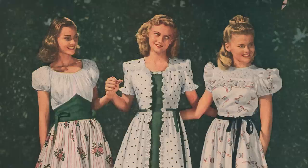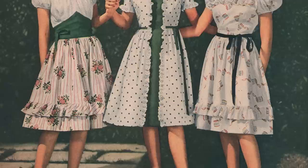Princessy, almost little girl looking dresses, but for juniors. Again, these are quite young looking to my old-aged 31-year-old eyes. But still, like, incredibly cute sometimes, like this one. I think an adult could get away with no problem.